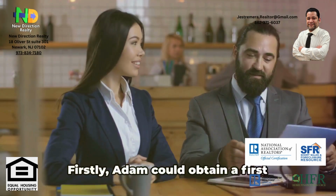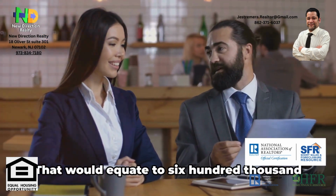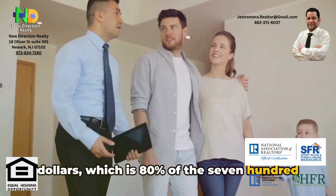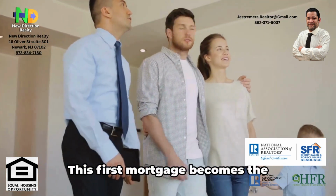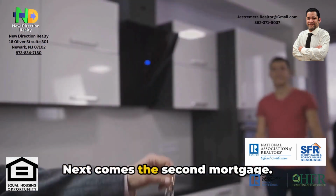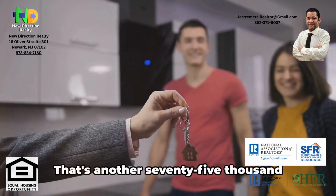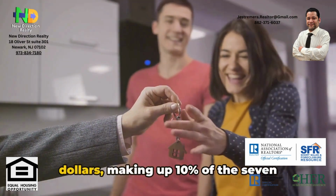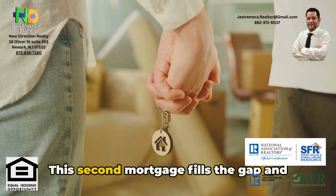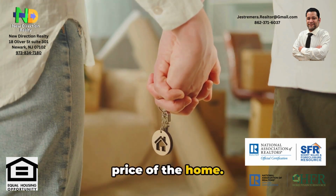Let's break it down. Firstly, Adam could obtain a first mortgage for 80% of the purchase price. That would equate to $600,000, which is 80% of the $750,000 asking price. This first mortgage becomes the substantial chunk of the financing. Next comes the second mortgage. In Adam's case, this would cover 10% of the purchase price. That's another $75,000, making up 10% of the $750,000 total. This second mortgage fills the gap and allows Adam to reach the full purchase price of the home.